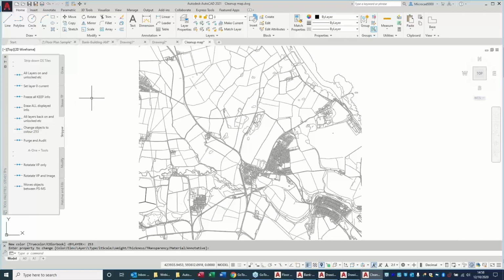And finally, a command called purge and audit. Now I showed that this morning in my morning seminar, what this purge and audit actually does. It basically strips out the rubbish out of the drawing file. And at one click, I can do a purge, an audit, and a reg apps as well. Remove registered applications and let it do its business with one click. Job's done. Right, function key F2.